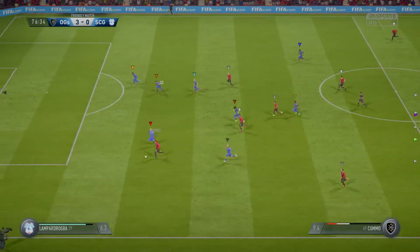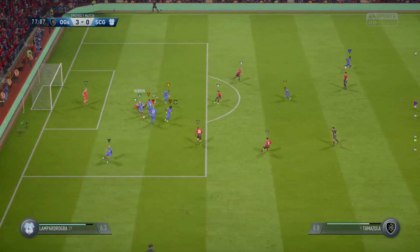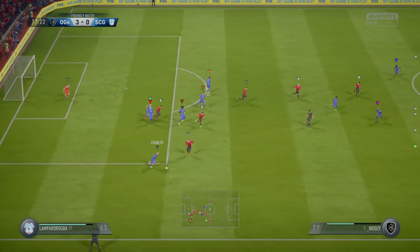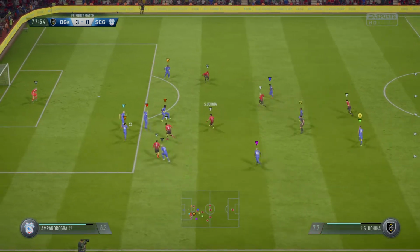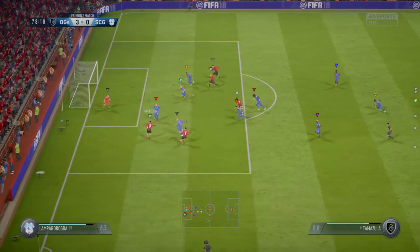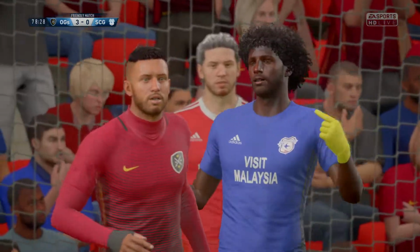Getting forward well as a team now. He could really give it away. Came in with the challenge and the ball broke free. Opportunity now. That's a penalty.